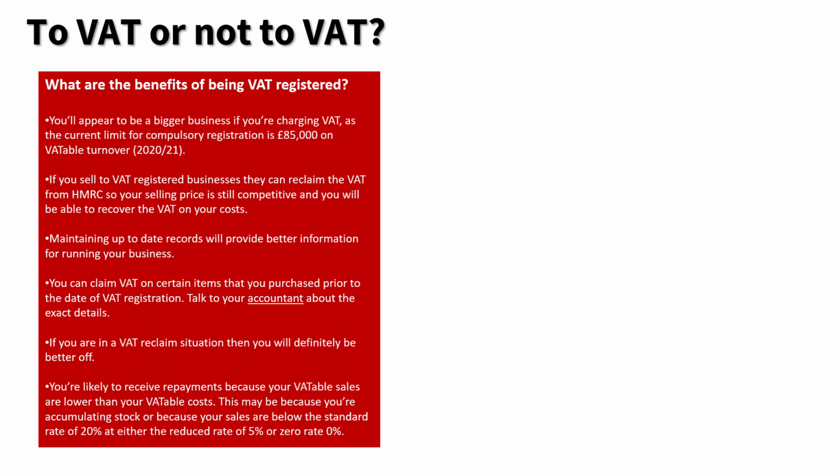And the idea is always to be able to make that as neutral as possible. You probably will never ever zero your VAT. You'll either be in a surplus or deficit, depending on what you charge and what you buy. But the idea is if you've got that, you can then start seeing where your VAT is coming from and going to. You can claim VAT on certain items that you purchased prior to the date of VAT register.